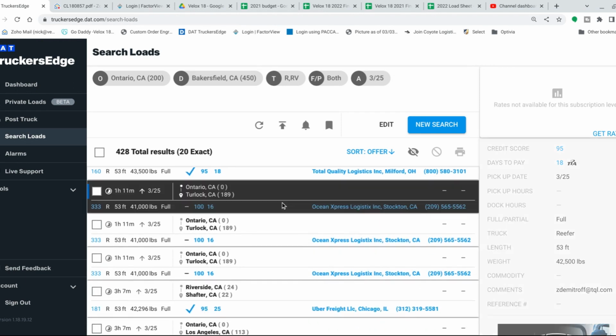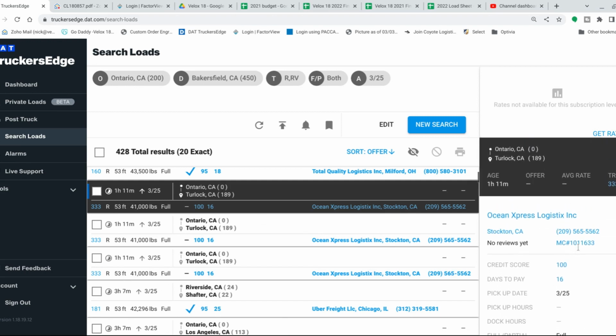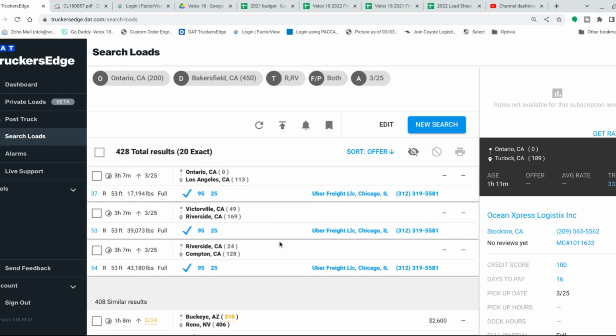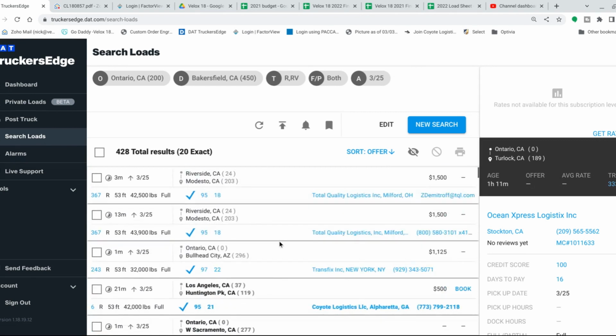Ocean Express Logistics, they don't have a blue check mark, which means they don't get factored by whatever the new factoring company is that DAT has a deal with. But nevertheless, if they don't end up with a check mark from one of these companies that's affiliated with DAT, typically my factoring company won't factor them either. They're either new, they don't have credit, or they have bad credit. It just kind of is like that.